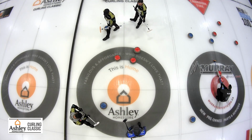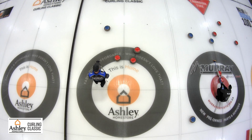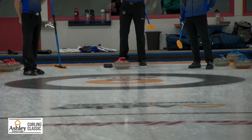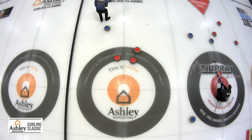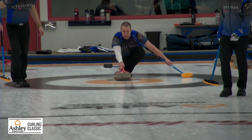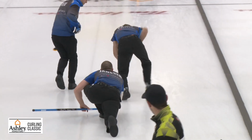Oh, he went through the hole. That was a tough one. Pretty tough. I'm not sure what happened there. I didn't really notice his release on that or anything, but it didn't jump right out of his hand, so I'm not sure what happened. Maybe need a little more ice in that spot too.